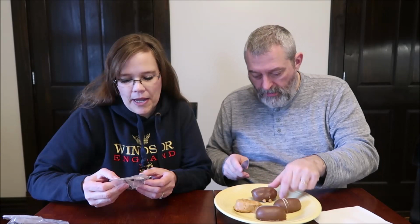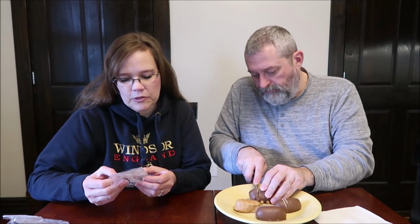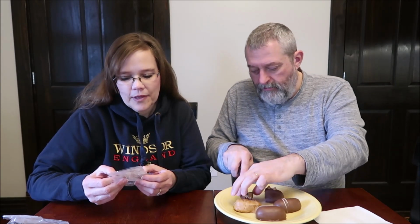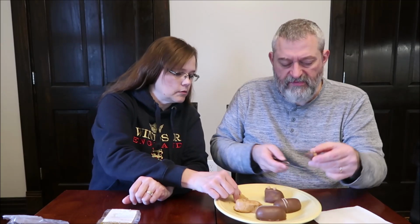The peanut butter egg has two little peanut butter chips on top. I'm wondering what brand of peanut butter they use, but they don't say it on here. So we don't know. How much do you think these cost? They were less than $2.40 a piece, I think. Don't think it's bad.